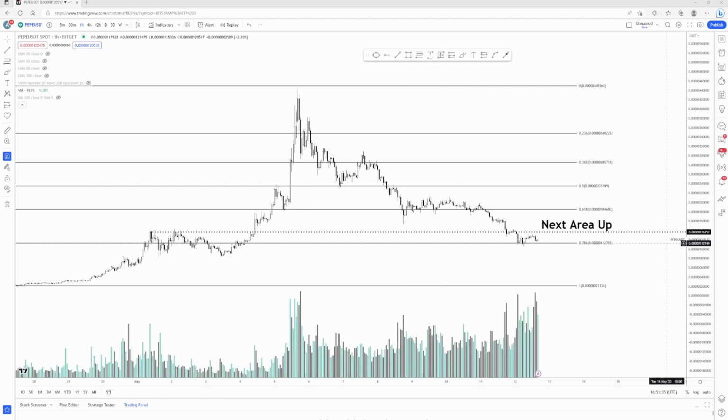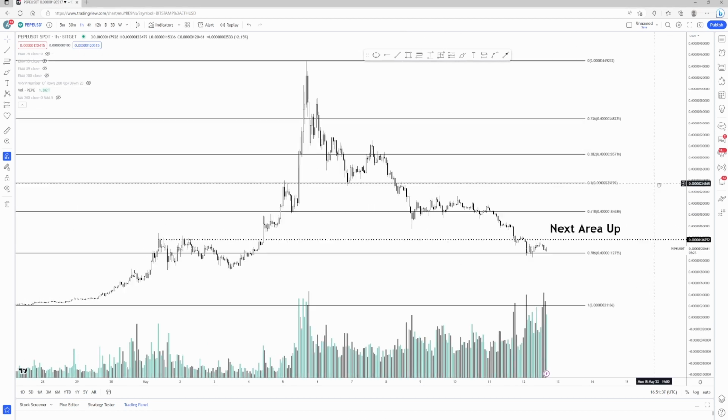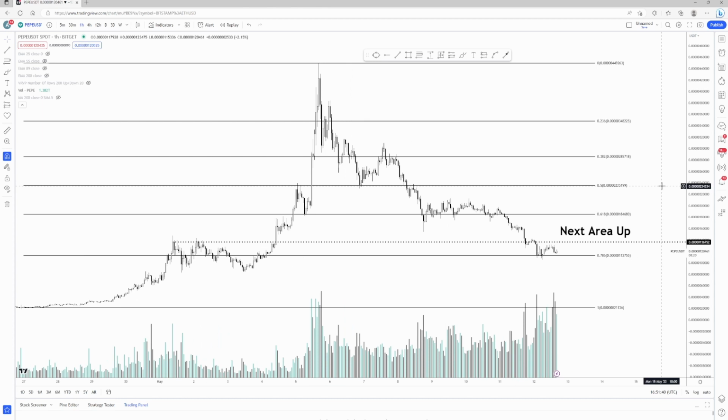So this is PEPE. PEPE wasn't requested explicitly, but I've had a lot of people just ask about it, so here it is. To be clear, I do have a position in PEPE, and I'm looking to sell it higher, but I am still exposed to this one. I actually recently longed around here, the 786 Fib.